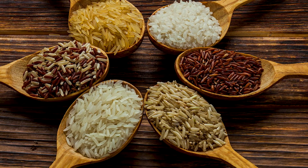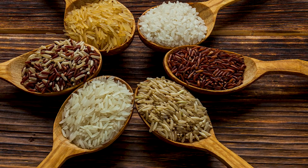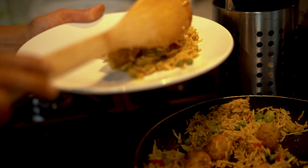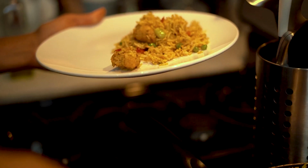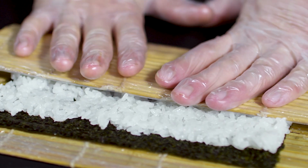But here's the thing. Not all rice is the same when it comes to long-term storage. You'll want to stick with white rice. Brown rice, although healthier, contains oils that can make it go bad over time. White rice, on the other hand, is stripped of these oils, making it last for decades without spoiling.